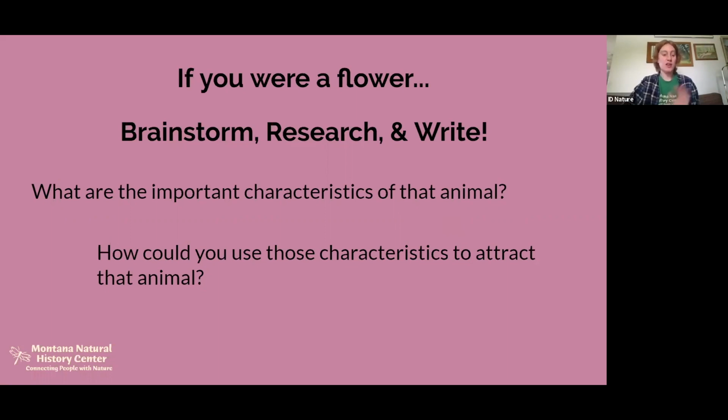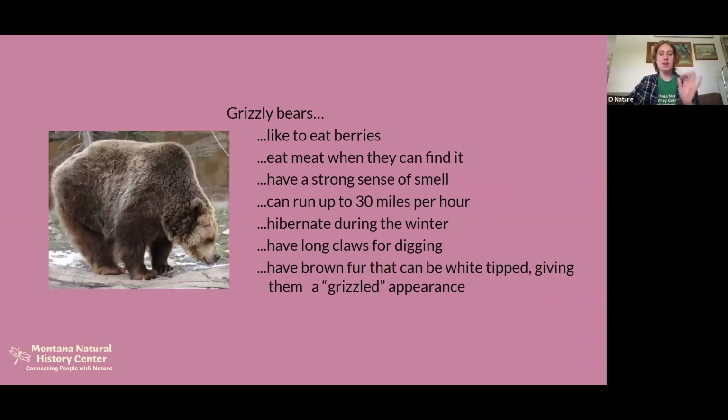Okay, so to make sure this is clear, I'm going to show you my example. I, for one, thought it would be really interesting and fun to be pollinated by a grizzly bear. So I have my list of facts about grizzly bears here. I did some research and I pulled out the things that I already knew. Not all of these things are going to be super useful to me as a flower.